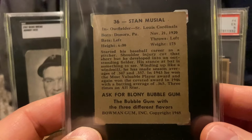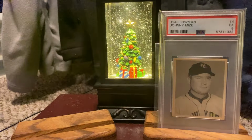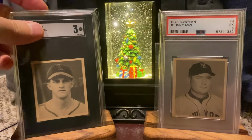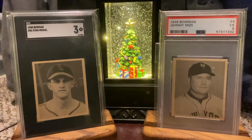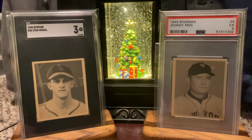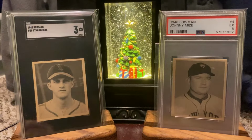And wow. Wow, that is insane. So now we're looking at a couple of 48 Bowmans. 48 Bowman, what a cool set. 48 cards in the set. Tons of Hall of Famers, and it's from 1948.